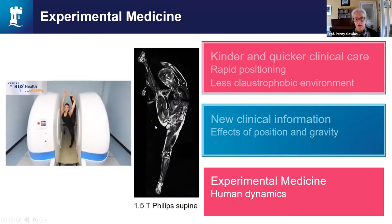Now, the question is, can we do this in a much more physiologically normal position, which would be, of course, standing up? So this image comes from the Centre for Hip Health, showing a person standing up in an MRI scanner. This is an image of somebody in this position, but this is my daughter when she was about six, lying in a whole body scanner. Clearly, this would be impossible in a standard scanner for a normal adult human being, at least for most of them, I'm sure.